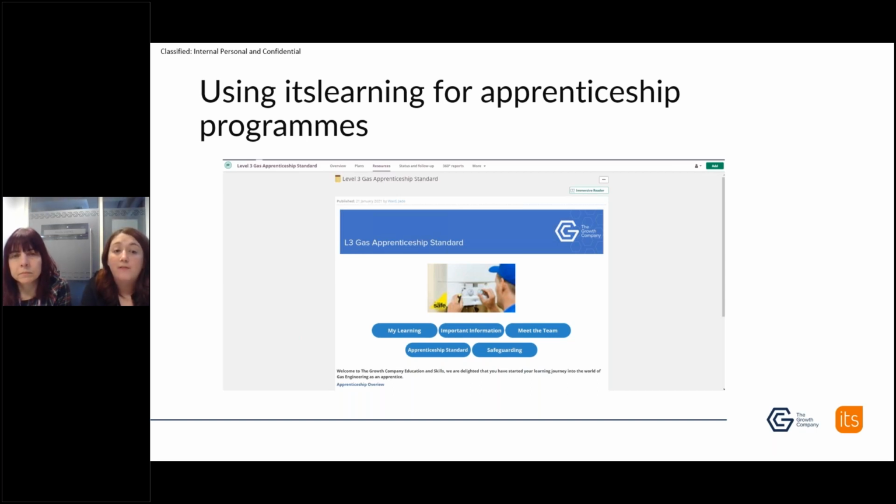So in itslearning, what we've done is create these start pages, like you can see on the screen there, a little snapshot of one. It holds all the information around who they need to contact in terms of the tutors, key safeguarding information, and a whole overview of the programme and the progression that can come after it.